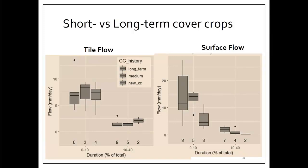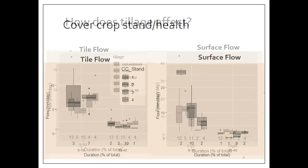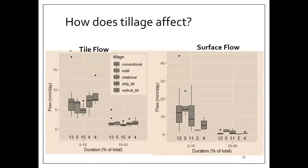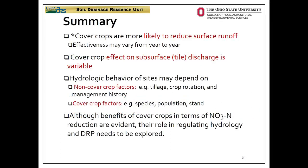Is it just cover crop effect? No. This is what we're looking into: short-term cover crop versus long-term cover crop, and how good the stand was. There are years when we have good establishment, and there are years when we don't. How does the tillage affect it? Jim, your question, yes, we're going to look into that. Here is my summary. I'm not going to read that.